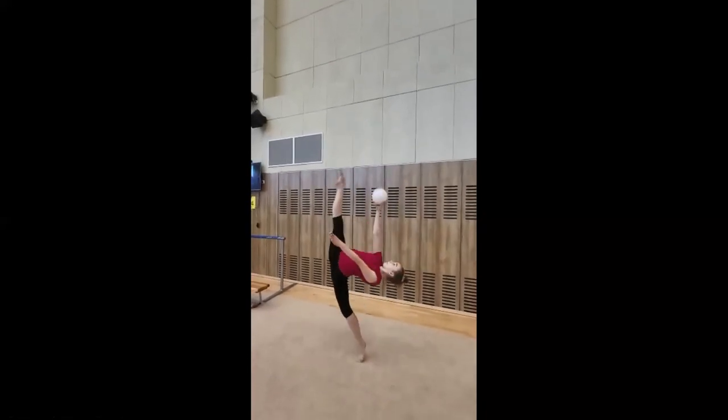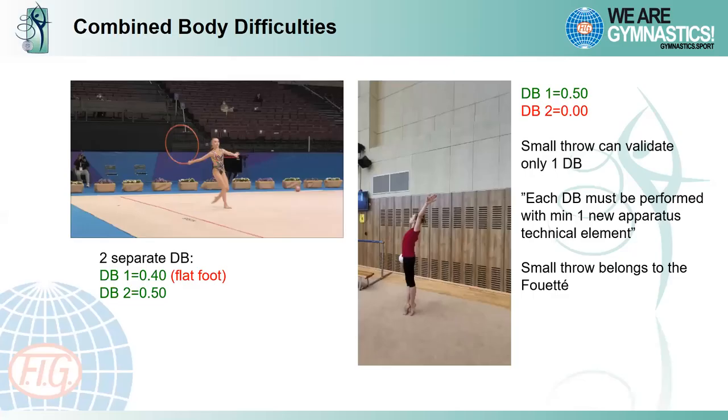Small throw in balance passé and catch in abruzinka. She cannot do the small throw in fouetté and catch of the small throw in a balance. This cannot validate two body difficulties. Small throw is only one DB. So the second one is not valid.